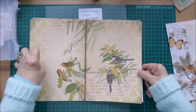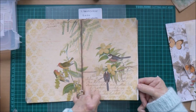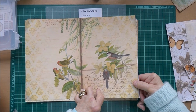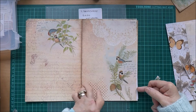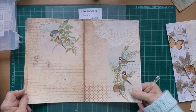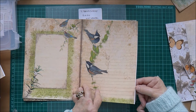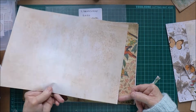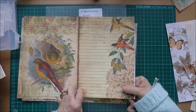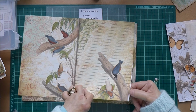And this is called Bird's Notebook. So it is just a bird kit. So I thought this would be quite nice in my signature as well. So again, I've backed all of these. This is really nice. I'm going to have to do a bit of trimming here where it hasn't quite printed fully on the papers. And that one's backed with that one, and that one. So these are slightly different, but I think they tone in quite nicely with the other kit. That one.